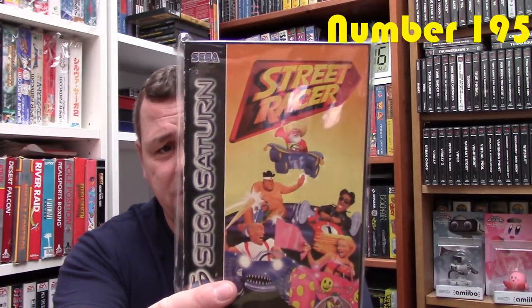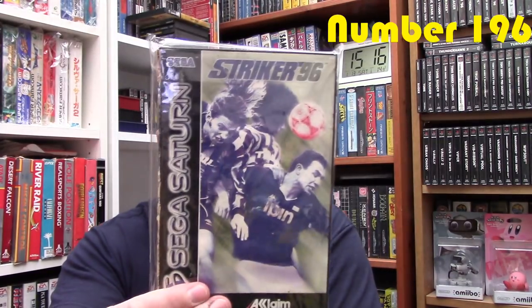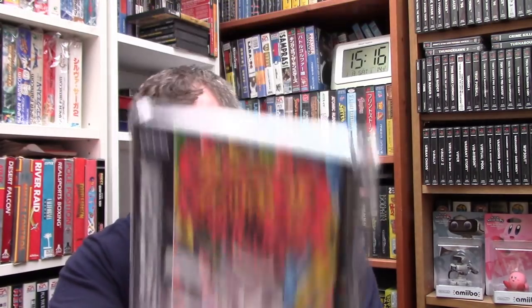Street Racer, so Mario Kart wannabe. Yeah, it's all right. Striker 96, football. And not a bad little puzzle game. Super Puzzle Fighter 2 Turbo. So again, Puyo Puyo, Tetris-esque type affair.